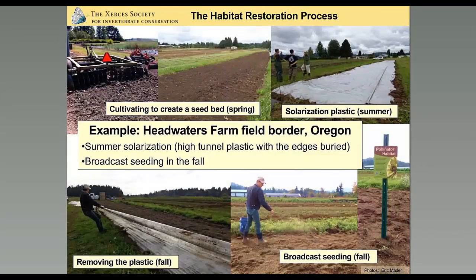So I'm going to wrap up this part of the presentation with some real-world examples of this type of restoration work. Here's an example of a wildflower field border on a farm here in Oregon, Headwaters Farm out near Troutdale, Oregon. This is an organic farm, so we wanted to create a wildflower strip for them using fully organic methods. We first went through and cultivated this seed bed, and again, cultivation is something that will bring up dormant weed seed and potentially stimulate new weed growth.